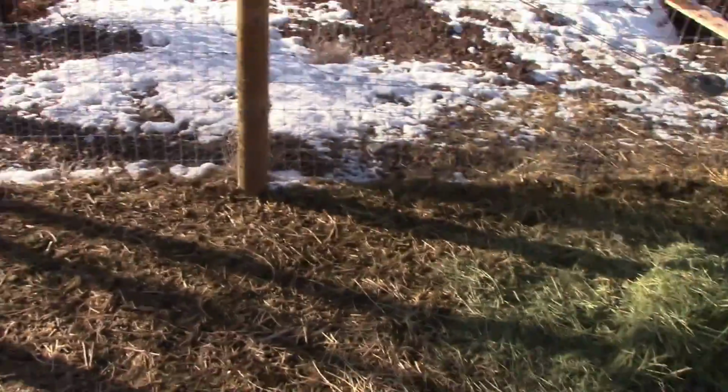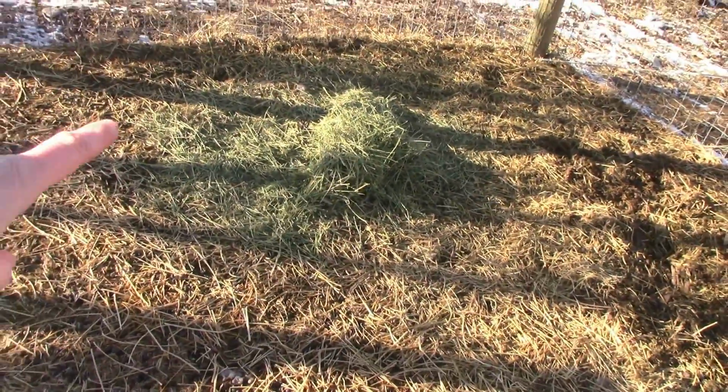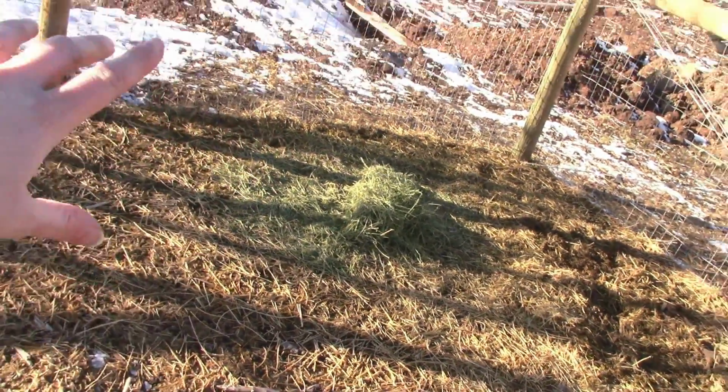Let's go talk about hay. I have bought rabbits from breeders who did not feed hay, which to me, I thought they were supposed to get most of their nutrition from hay. Yes, you don't have to feed hay to rabbits. You can just feed them pellets, but the hay is really good for their long intestinal guts. They love it.